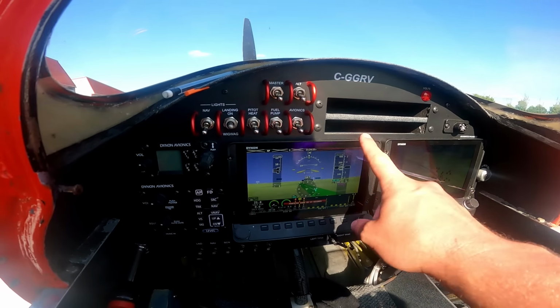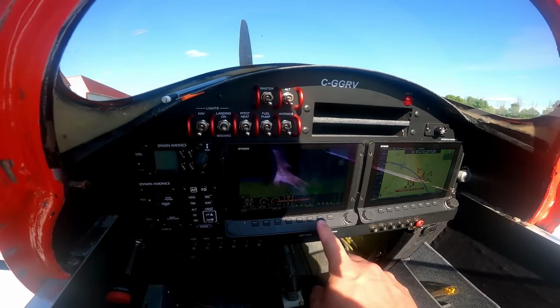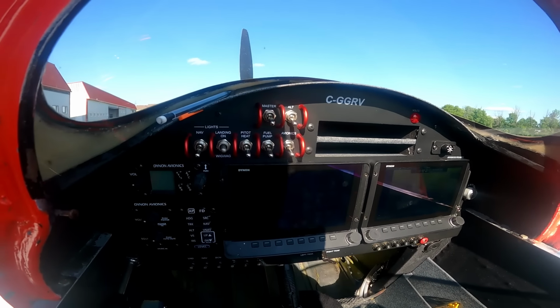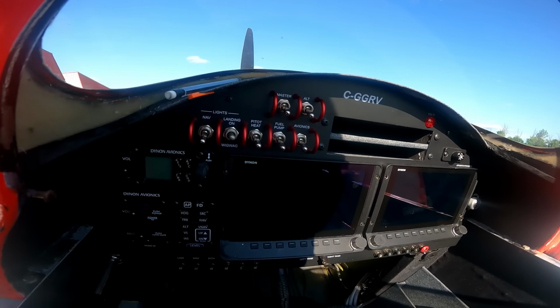Turning off in 60 seconds. Each one of these has a 30-minute battery, but I'm not going to run these for 30 minutes. But they each have their own battery. It'll even run the autopilot, though not for very long.